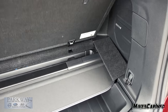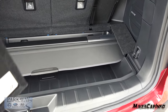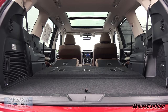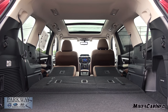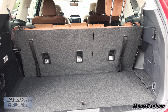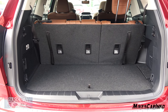This is actually removable, so you can take this out if you want to just have a more vertical cargo space. You can fold the second row down, the third row down, and have a huge cargo space. Or you can fold down one seat or the other. So I can have some seats down for extra cargo space and some seats up for passenger space. So I can have a combination of cargo and passenger.